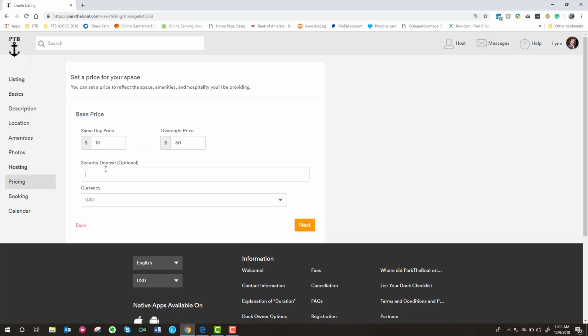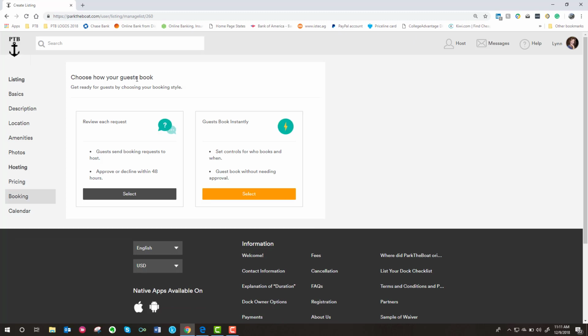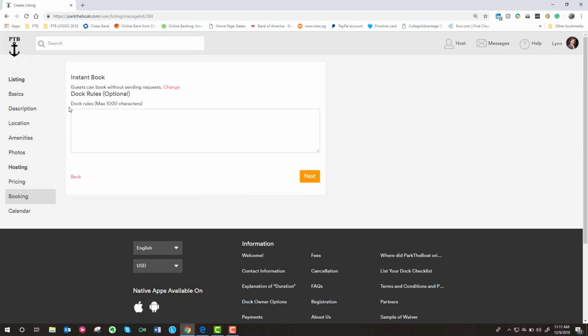The security deposit is an option that you may select. If you wish to collect security deposit from your renters, you'll enter the amount there. Click Next, and you are in the booking department. I always recommend that you select Guest Book Instantly first, because it will allow you to enter dock rules, which is where you can state the things you want boaters to know when they stay at your place.